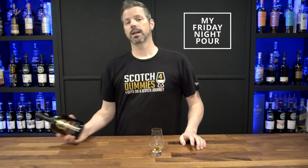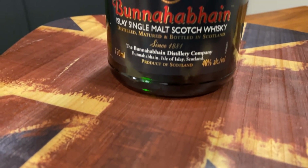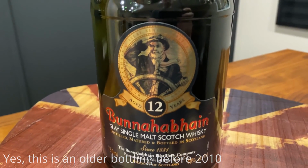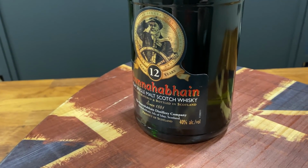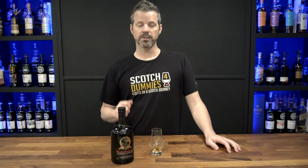Next category, my Friday night pour. After a long week at work and looking for something to quench my scotch thirst after dinner, I love what the Bunnahabhain 12 can do for me. Creamy vanilla, wood, a touch of smoke, and hints of fruit make this 46.3 ABV bottling a delight. Perfect for that not so sweet dessert scotch to relax inside or outside on my patio. It's a 12-year-old, so you're going to pay a little more than an NAS, around $45 to $55 US. But it's a great dram, especially after a long week.